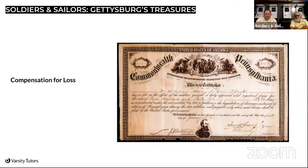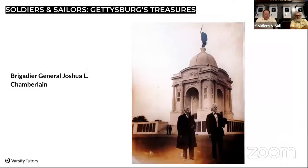And then we have one more here, which is a photograph in our collection. And it's a photograph of somebody, if you're a Gettysburg historian and somebody who knows the battle, you know this name for sure.